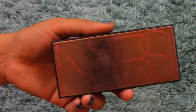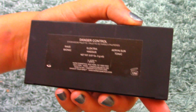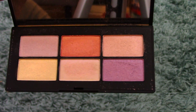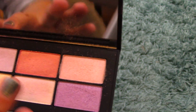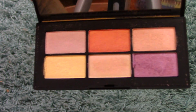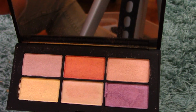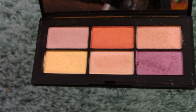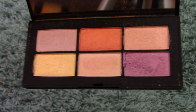The next palette I have in here is from NARS. I also picked this one up on sale. This is the NARS Danger Control palette. It comes with 6 shades in it, and they're all glitter. So you definitely can't make an entire look out of this one palette, but the colors in it are gorgeous. They're just super pigmented, pretty, beautiful, all over the lid colors. They're just gorgeous, and I love using them for accent colors. The lighter colors here and here are great for the inner corner, and it's just a beautiful palette. I also bought it when it was on half price because I very rarely buy full price palettes from Sephora.